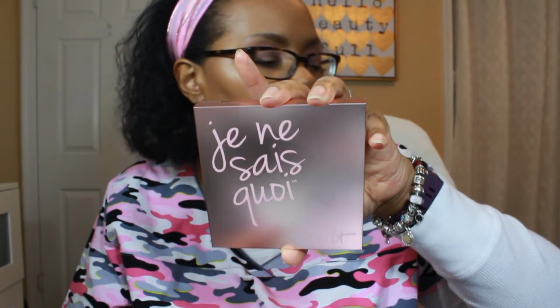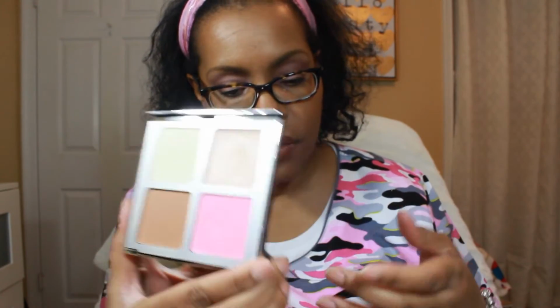I pulled out, and I used this morning also, the IT Cosmetics Je ne sais quoi palettes. And the packaging actually looks like this. I picked this one up from Ulta. And then the inside of it looks like this. It is very similar to a palette that I already have from them. Let's see if I can find it. Yeah, right here. And this is It's Your Beauty Award winning must-haves palette, which looks like this. The huge difference is that this is a cream highlighter.